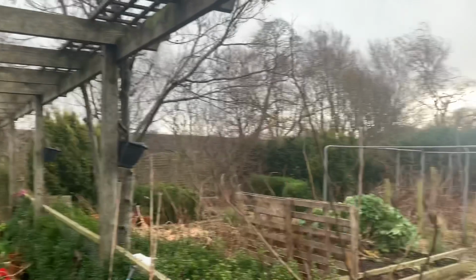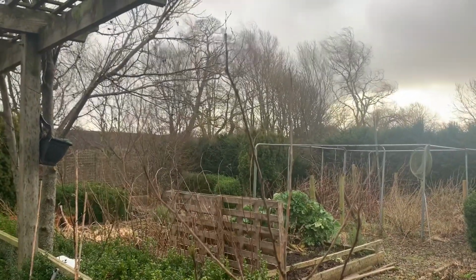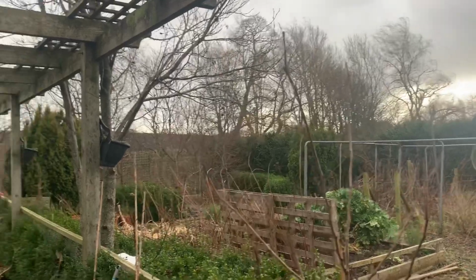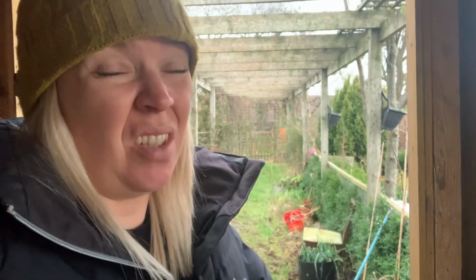I also want to have a look in the polytunnel. I was going to say clean it out, but I don't know if I'm going to commit to that today. But we definitely need to look in to see what we're getting on with, because I don't really fancy working outside in this. Well, I'm not sure if that's picked up on camera, but the weather is just the pits.